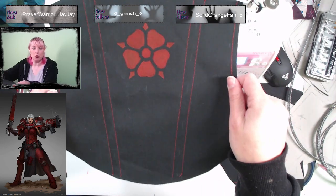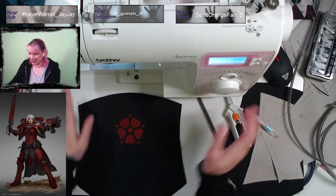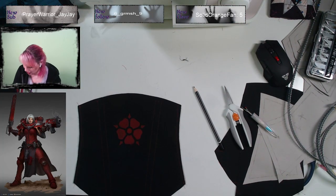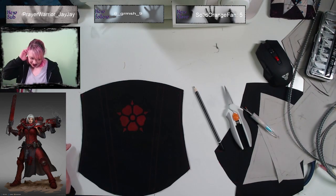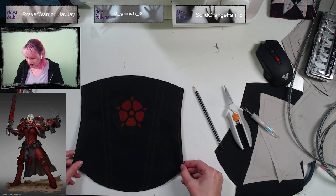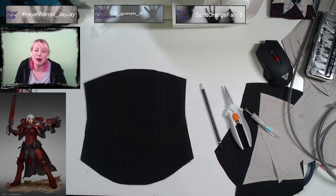I'm glad I went with just one bone. That looks good. So that's the front. So on the other side, it looks like it's going to be pretty much happy clap dance, yeah.